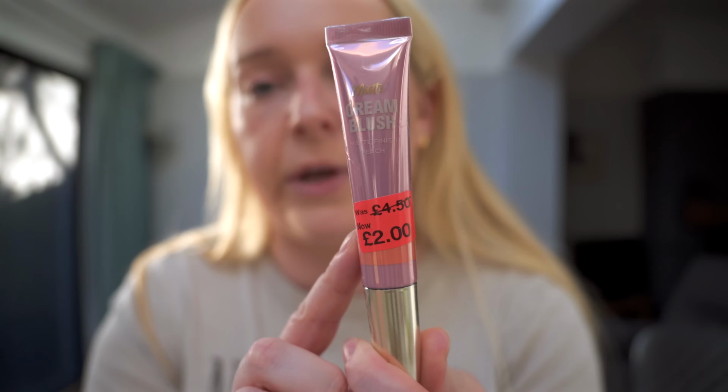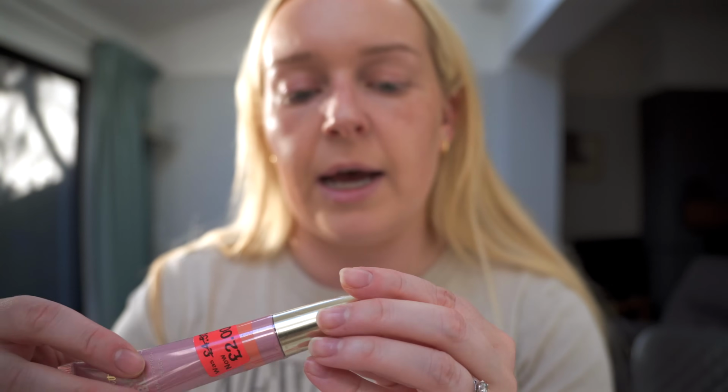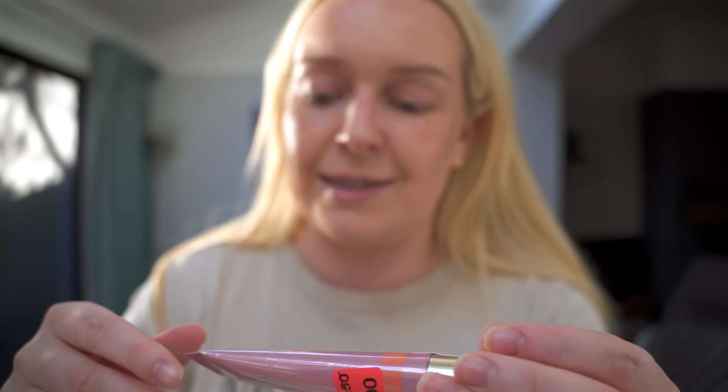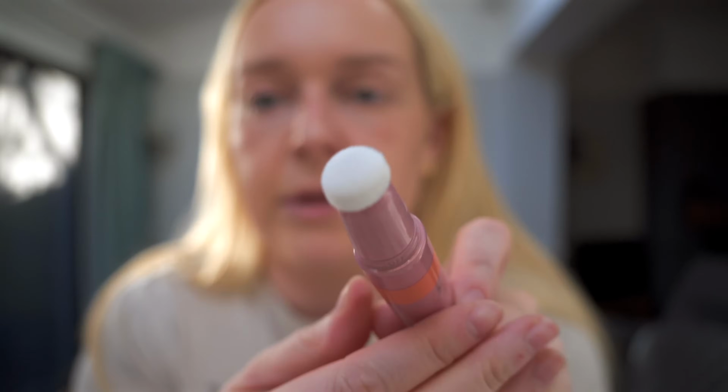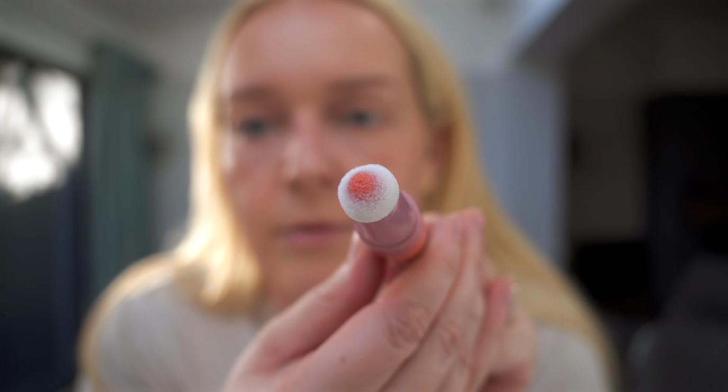The blush is a matte cream blush and it's in the shade Peach. This was the one that was on offer. It is usually £4.50, but this was £2, so bargain. This is a similar situation where I'm going to need scissors, but I feel like this is going to be the same kind of application as the contour and I'm down for it, quite frankly. Let me go and open this. If this is the same, yes it is. Same thing where you twist it. Ooh. And let's just pop that.